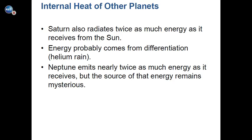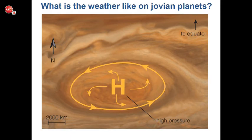that's radiated away. Neptune is a little more unclear. It certainly radiates more, but we think it's due to contraction, but we're not certain. Uranus doesn't seem to radiate that much at all. So, all right, we can't really talk about geology because there's no surface. We kind of have to talk about atmospheres. We have to talk about weather.